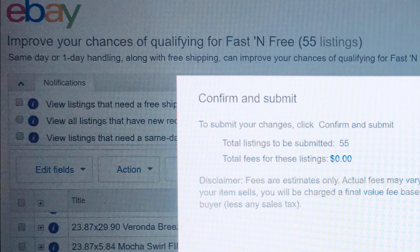So basically, guys, if you're trying to qualify for fast and free shipping, you would need to send expedited shipping, which would really take away from your profits. And if you listed the item for the wrong price, the expedited shipping in itself can cost you more to ship than what you're selling the item for. So ultimately, it might not be of any value to you to sell with fast and free for certain items.